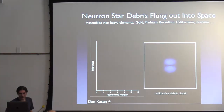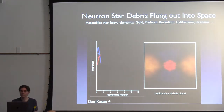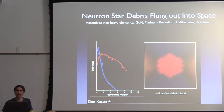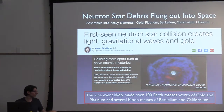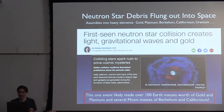And we can diagnose, using the properties of the red light and the blue light that are produced in this event, roughly what elements are produced in this collision. It's actually tricky, but we can do it roughly. We think this single collision of two neutron stars, observed in the visible and infrared light, produced over 100 times the mass of the Earth of gold and platinum, and several times the mass of the moon worth of berkelium and californium. And most likely it has produced elements we have never ever seen, but they will not survive very long.